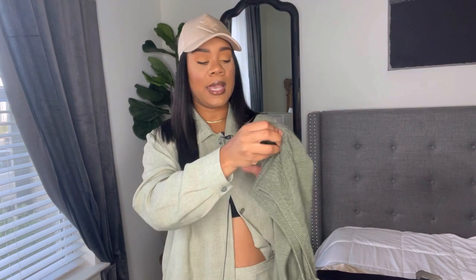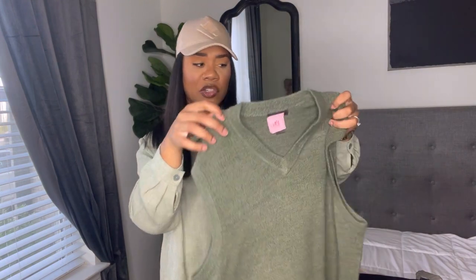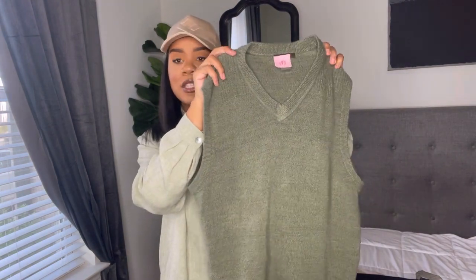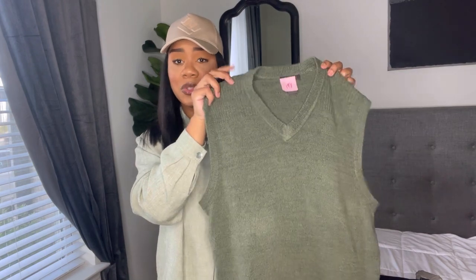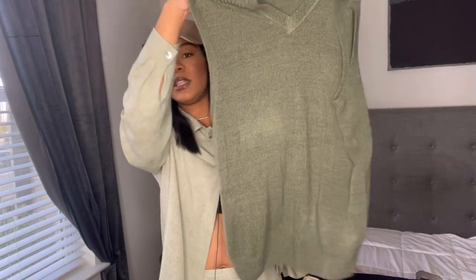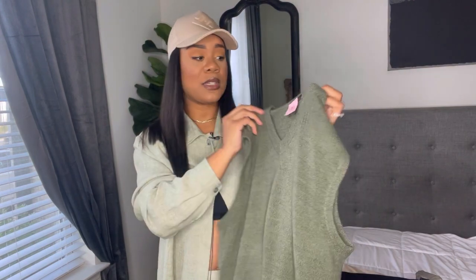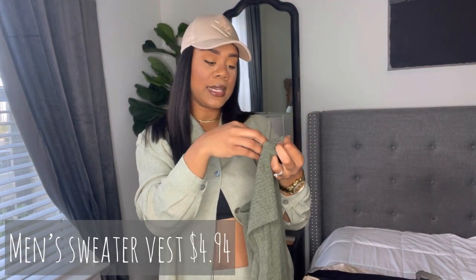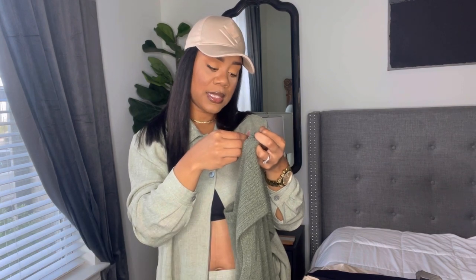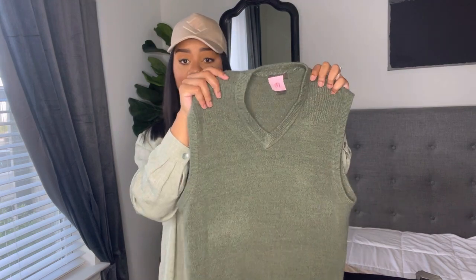The next thing that I picked up is very much also on trend this fall, and it is this beautiful, kind of a sage green, a deeper sage green sweater vest. Sweater vests have been in for the last 2 to 3 seasons, and they are not going anywhere. This one is very lightweight, nice and roomy, just how I like it. I picked it up from the men's department for $4.94. And this one is a wool blend, so it is going to keep you warm.